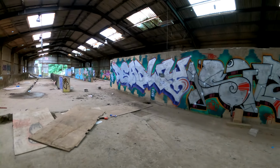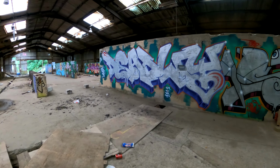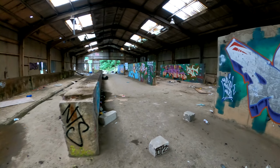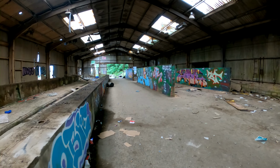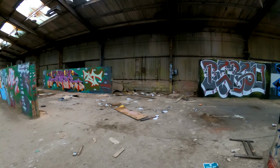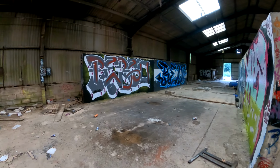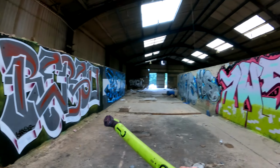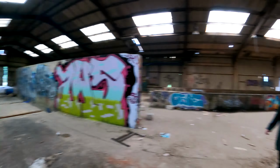I'm hoping to see some nice pieces. Like I said, this is a skate park. This is like a skater's dream. Some pretty sights, and it goes further on as well. Awesome pieces. See, this is what people are wanting to look for, open walls like that you can graffiti on.